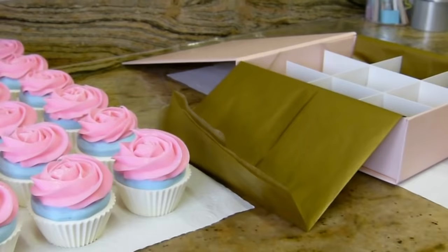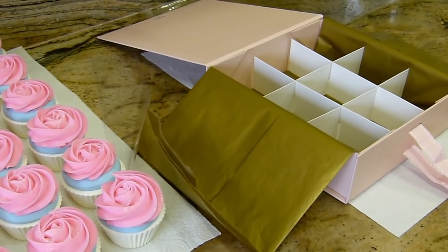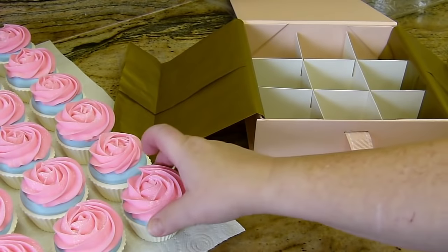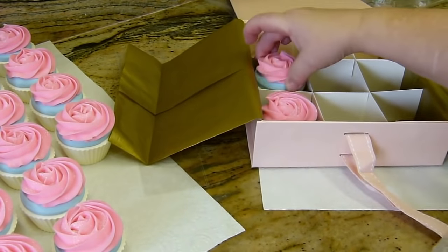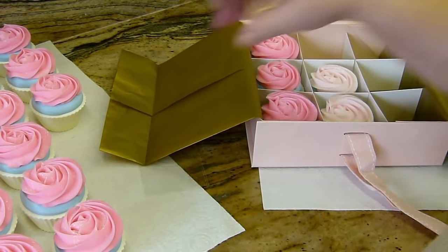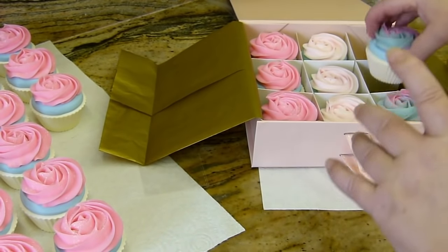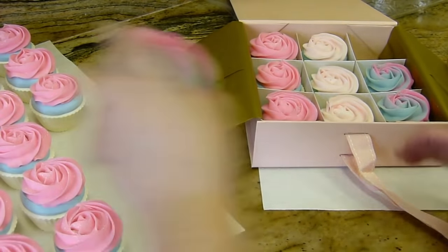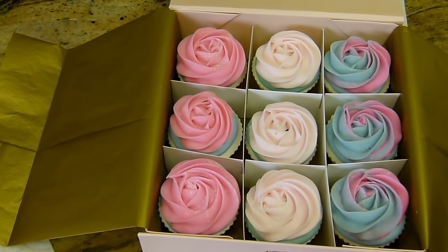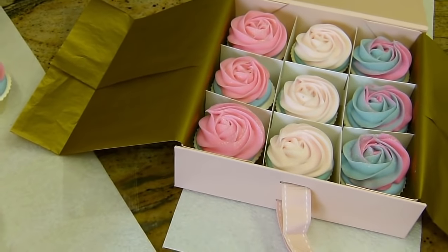So I'll just wind you up a bit, because you definitely want to see what the box looks like inside. So I'm going to pack them: 3 of the hot pink, and then I want 3 of the light colours in the centre, and then 3 of the blue and pink on this side. I was going to have it light to dark, but it seems to look prettier like this. So that is just a beautiful, beautiful gift box with a gorgeous happy birthday. Definitely one for the ladies.